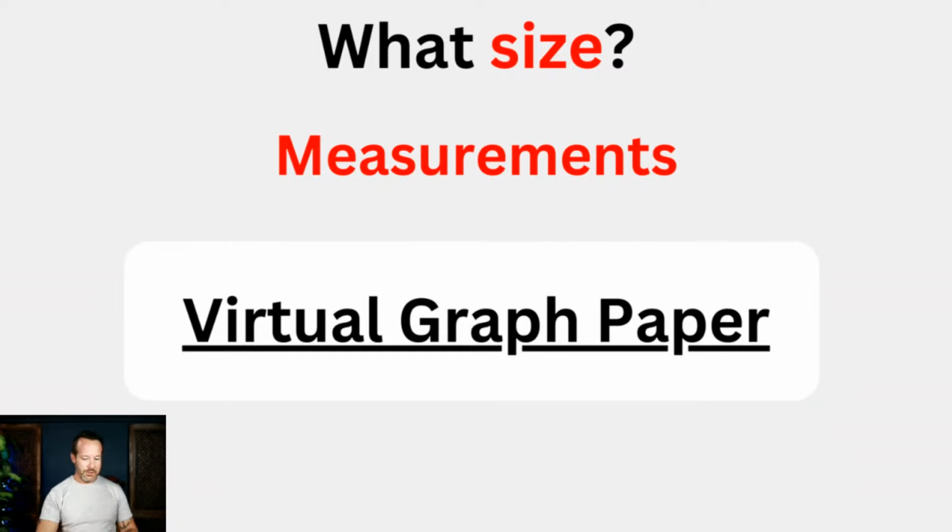Now I want to show you this tool. I'm going to switch over here and hopefully we can look at this together. This is called virtual graph paper. I found this online and I want to share it with you. Let me just bring it up here real quick. Of course, it's just not where I want it. So there it is. Okay, check this out. This is virtual graph paper.